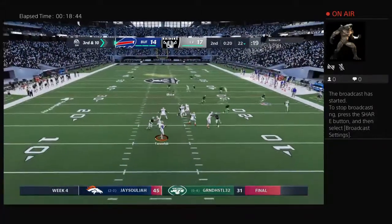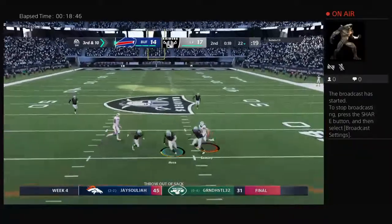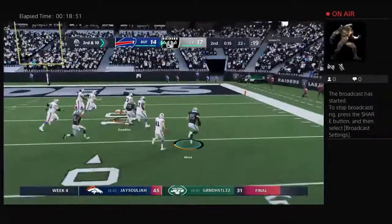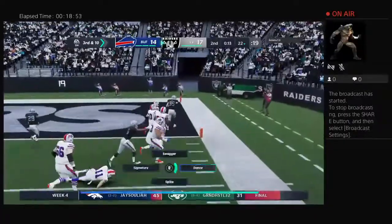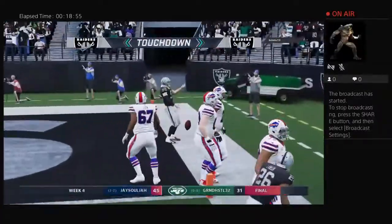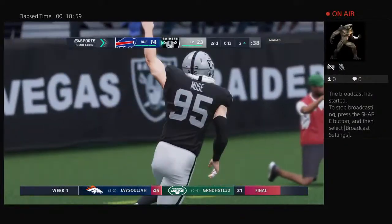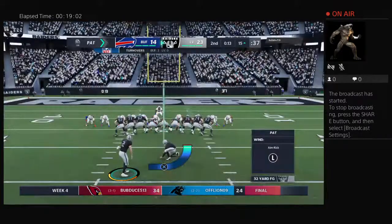Now Tannehill. And for the 3rd time here in this half, it's intercepted. Tanner Muse with it. And the Raiders are in for 6. Touchdown. A big play there by the rookie. An interception followed by the return for 6 points.